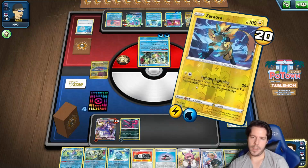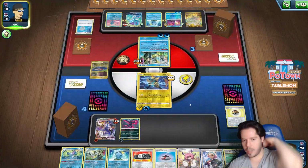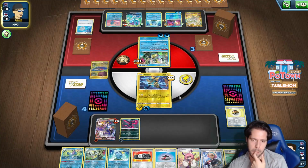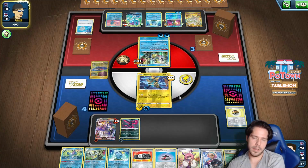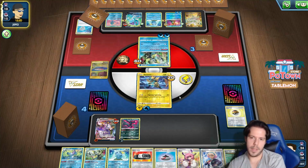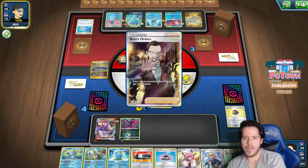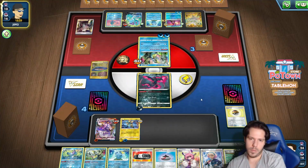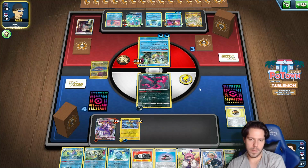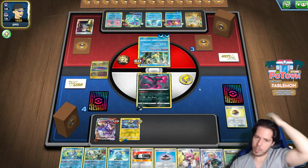Just hit, and then Zerara probably goes down to something, maybe the Intellion, and then I go attach, retreat, KO. Okay, that one I do not understand, but I'll take it.